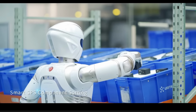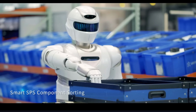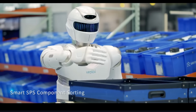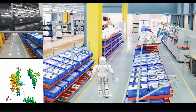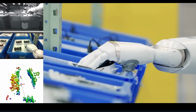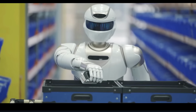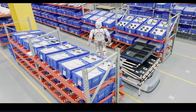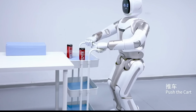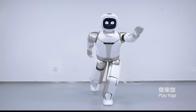As you can see, it's fully autonomous and it can do many different tasks. It has a full range of senses, including vision, hearing, force feedback, and spatial awareness. All of these senses coordinate together for navigation and precise object handling. It can walk on many types of terrain and autonomously avoid obstacles. It can go upstairs, push carts, imitate human motions, and even do Tai Chi, as well as yoga.